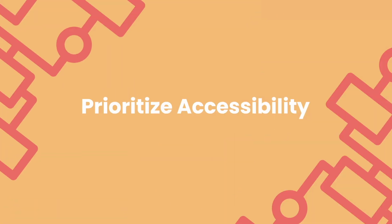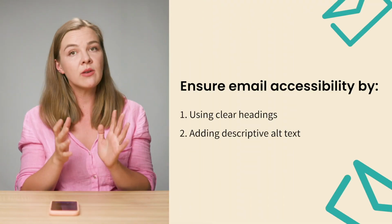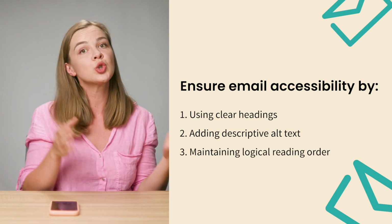Prioritize accessibility. Make sure your email design caters to all users by focusing on accessibility. Incorporate clear headings, descriptive alt text for all images that you use in your email, and a logical reading order to ensure inclusivity. Pro tip: the upcoming iOS 18 update will add AI-generated summaries of emails, so the structure of your email, as well as that alt text for images, will become ever more important. Don't skip this step just because this work may seem less visible to the end consumer. It is very, very, very important.